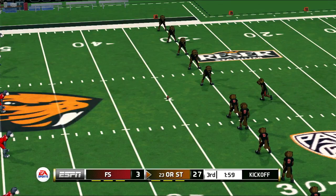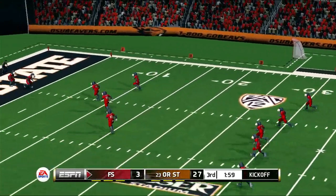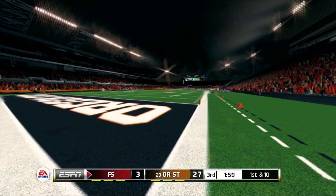They're ready for the kick. He just drills this one. This one's going to be down in the end zone for a touchback.